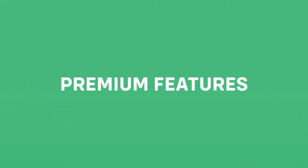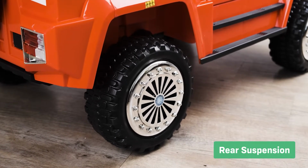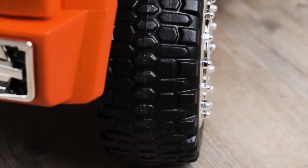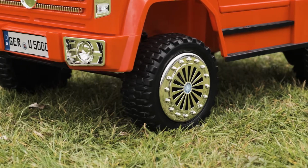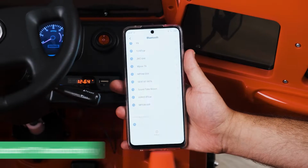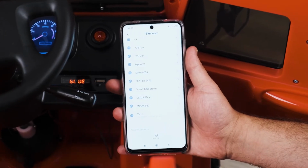Let's take a look at the premium features. All-wheel suspension maintains ride comfort on uneven surfaces. Soft EVA tyres make the ride more comfortable for your child whilst giving the car more grip. Padded leather style seats. The Bluetooth connectivity feature allows you to connect a phone or tablet to play music.